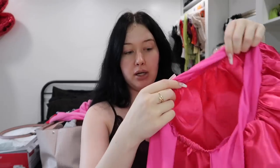And this one's completely loose. This one's not like that one at all, and it's kind of just bigger. But I just got this pink one or whatever. A lot of the reviews said that it was really good.